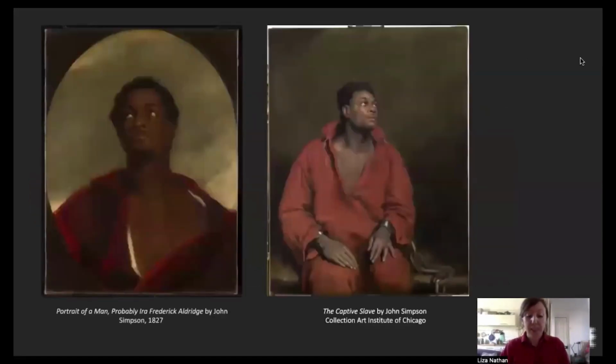The portrait was painted by the British artist John Simpson around 1827. Simpson studied at the Royal Academy and was assistant to the artist Sir Thomas Lawrence. He gained success as a portrait painter and later in his career established his own painting practice. The portrait was first exhibited at the British Institution in 1827, and it is thought to be a portrait of the actor Ira Frederick Aldridge.